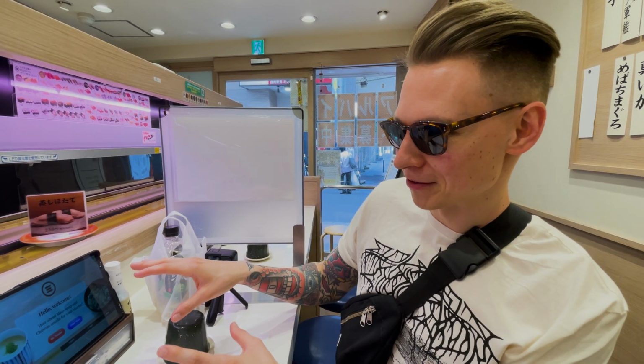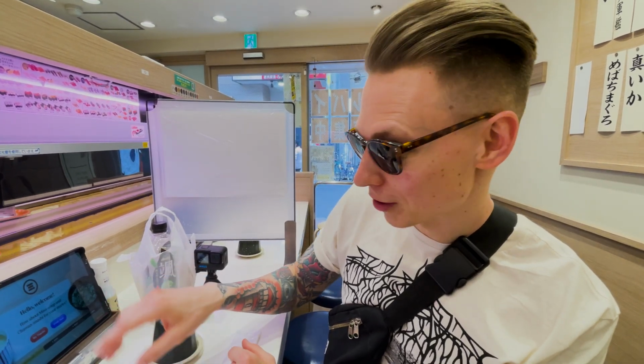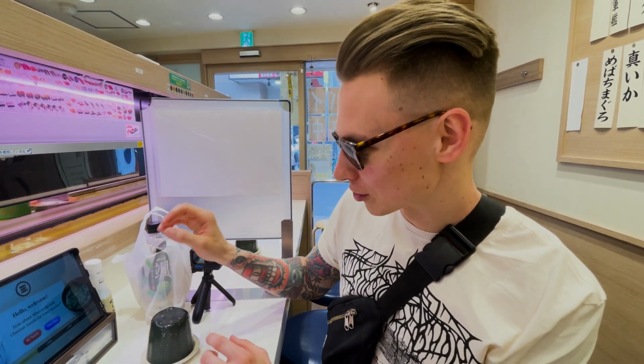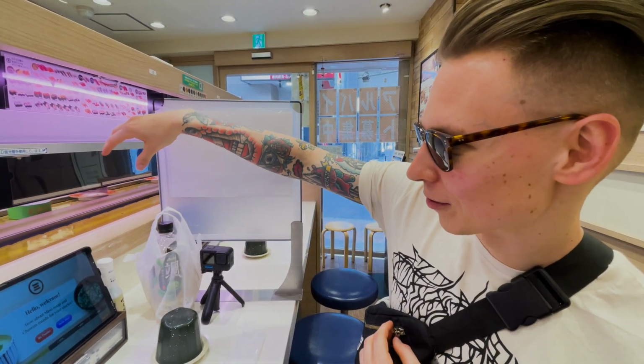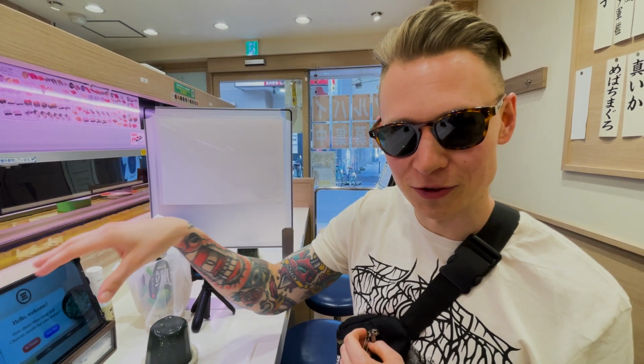What is good about this sushi place is that they have an extensive menu in different languages. You have Japanese, English, Korean, Chinese, and more, so you don't have to worry about guessing what you're ordering. Just choose the English menu and choose your sushi, and it comes from the conveyor belt right in front of you.